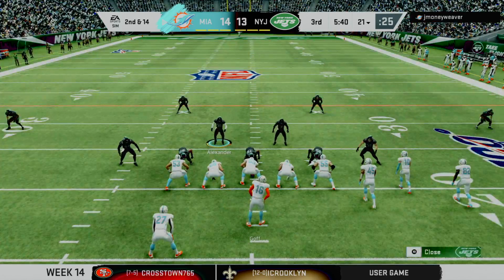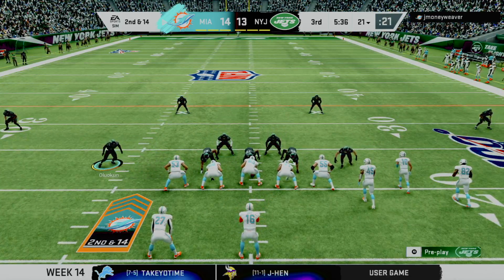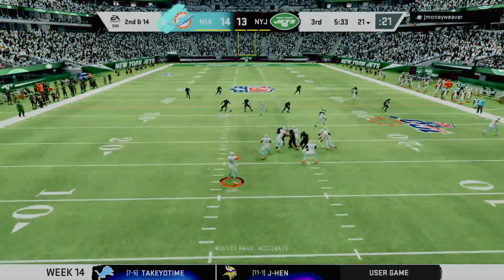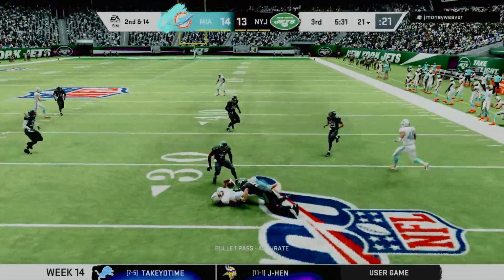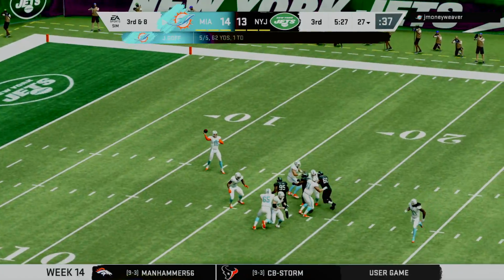Well, the first play of the drive lost 4. Now they'll look to move it forward here on 2nd and 14. A shotgun snap for Goff. He's got it to Williams. 6 yards is the pickup, and that'll lead to a 3rd down.